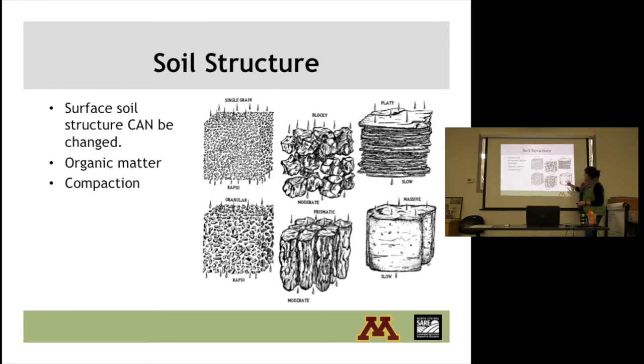All right, this is what I was talking about. I mentioned something about aggregation. So these are some sketches of different kinds of soil particle sizes. So something like this single grain might be a really sandy soil that doesn't have much organic matter. This platy structure is something that you're more likely to see in clay, like that poker chip analogy, that you just have all these sticky cells that are right on top of each other, so it's really hard for the water to get through that.